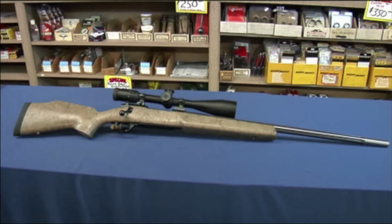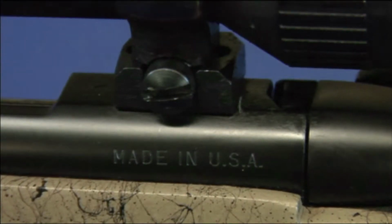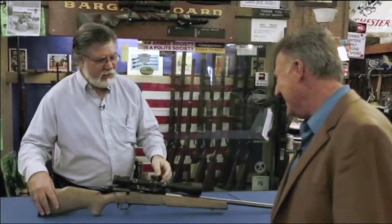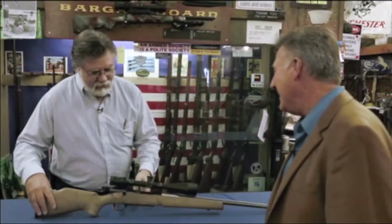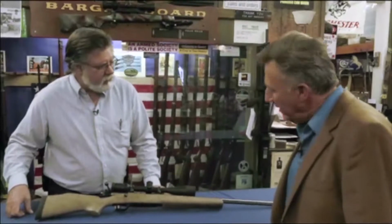They haven't made these since, I think, 2004 or something like that. And it's a very, very accurate rifle. This is for somebody who wants to put one hole in a target at 100, 200, 300 yards and, you know, make a prairie dog disappear out of 600. So it's a great rifle, and it's fun to shoot. Just going to be a wonderful toy for somebody.